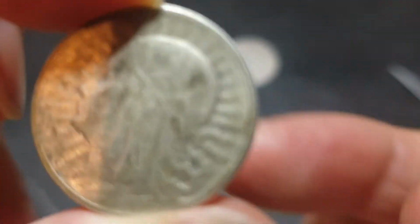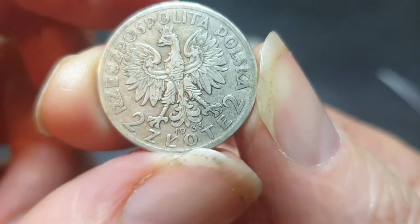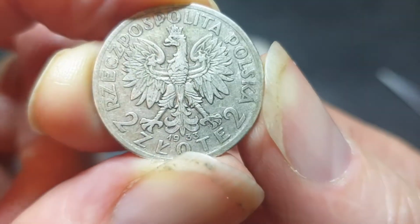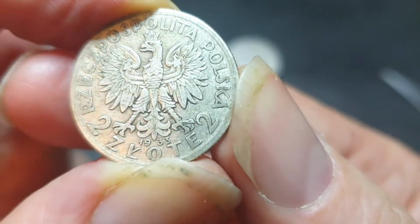And another one I have is a Poland, so this is a 2 zloty. So this one is 1933, nice coin. I think there's about 20 million of these, so not a rare coin, but it's actually quite nice.